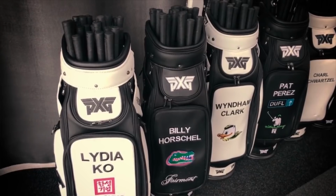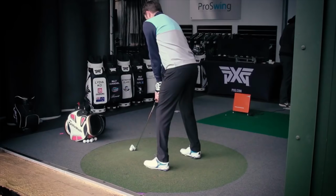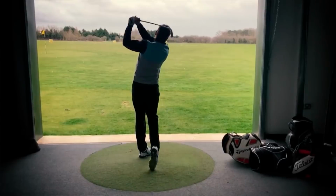I haven't got one here, unfortunately, which is a real shame, but I went down to a fitting event and got dialed in to these irons, and they were absolutely fantastic. Are they worth £400? That's maybe not for me to say, but they are absolutely fantastic.